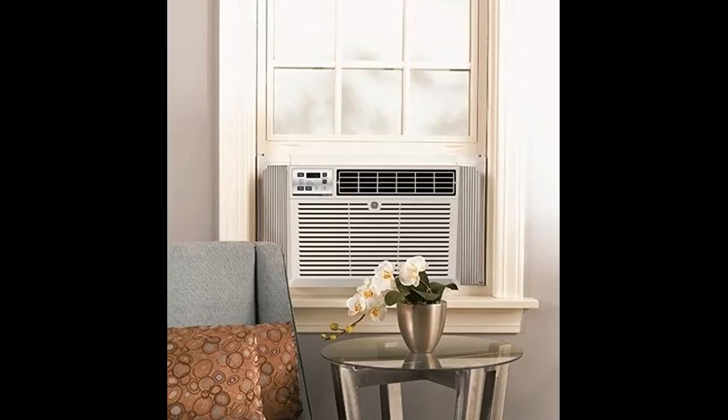We have been using it every night this summer and it has been a lifesaver. It's not too loud and cools the room down great.